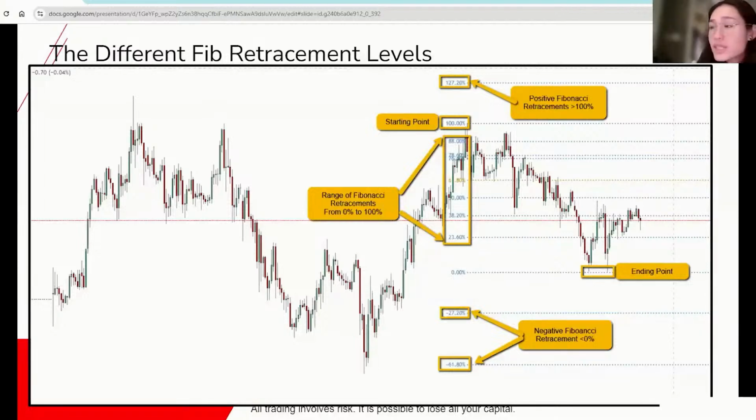So anyway, these are the different Fibonacci retracement levels if we're looking at it all at one glance. You have the positive Fibonacci retracement levels that are greater than 100%, over here, those are your extensions. Your mid-range would be between the 0 and 100, and your negative Fibonacci retracements, which are also your expansions, would just be the minus 27.2 and minus 61.8. The reason why we are going through Fibonacci first is because harmonics plays a lot into the theory behind Fibonacci levels.